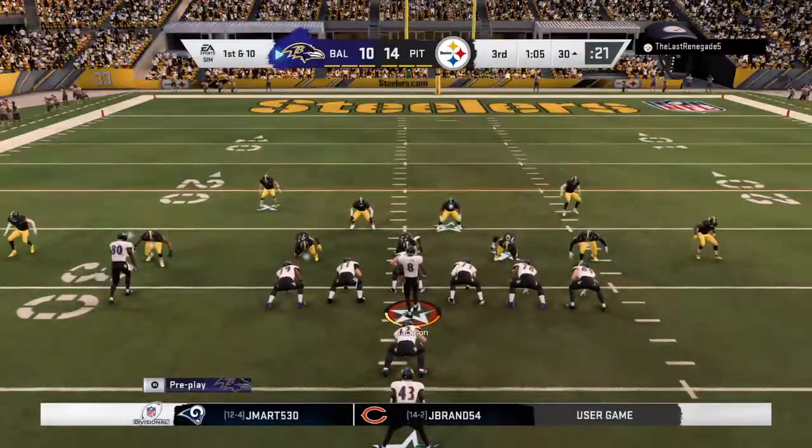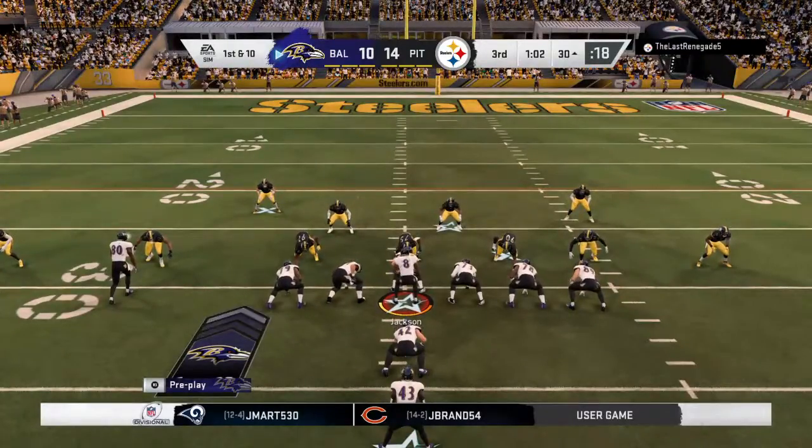Let's go. Now the wolf. Check. Watch 54. Watch 54. Watch the run.